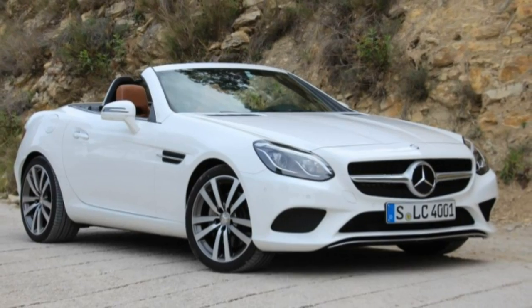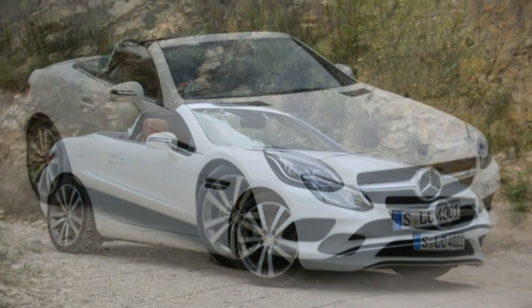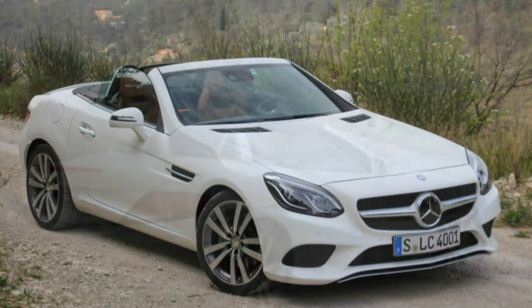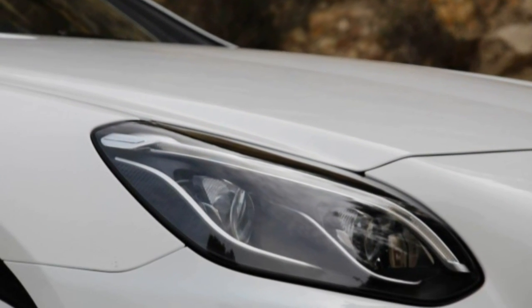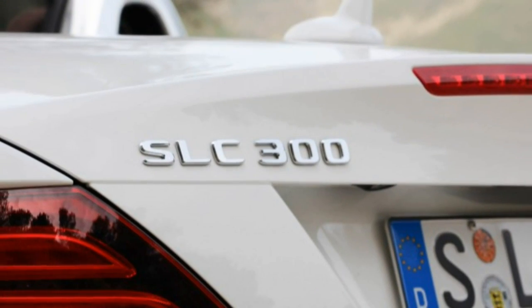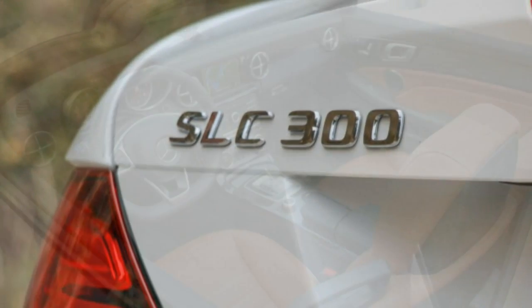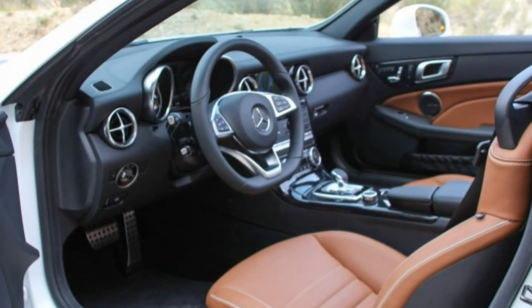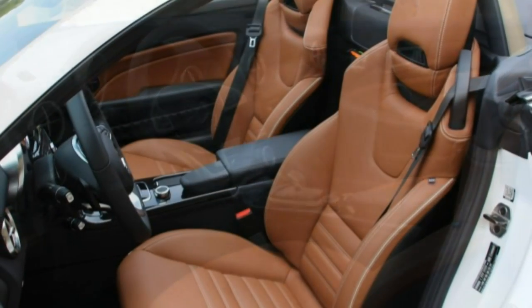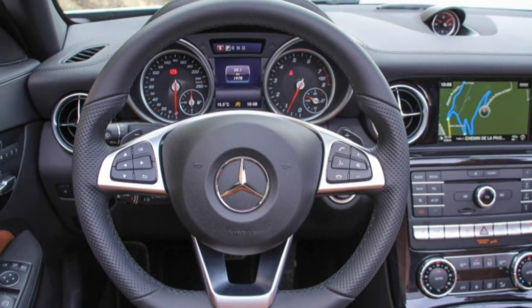The base SLC 300 picks up where the SLK 300 left off, powered by the same 241 horsepower 2.0-litre turbocharged 4-cylinder that became the SLK's base engine just last year. The new Mercedes-AMG SLC-43 replaces the mid-level SLK 350 and the steroidal SLK 55 AMG. The SLC-43 is powered by a 362 horsepower 3.0-litre twin-turbocharged V6, which just about splits the difference between the SLK 350's 302 horsepower V6 and the SLK 55 AMG's 415 horsepower V8. Both SLC models use a 9-speed automatic transmission. A manual is no longer offered.